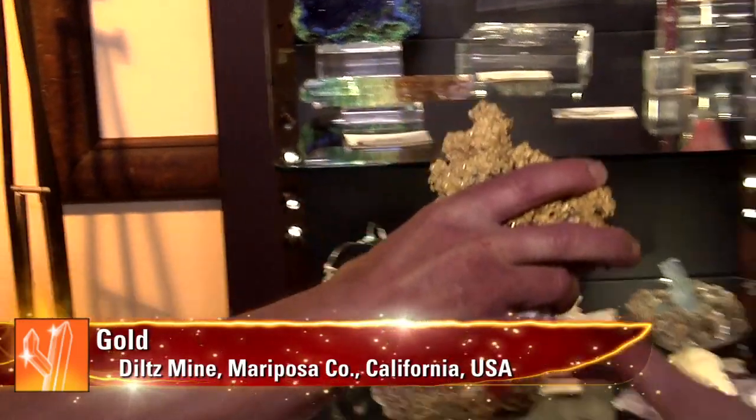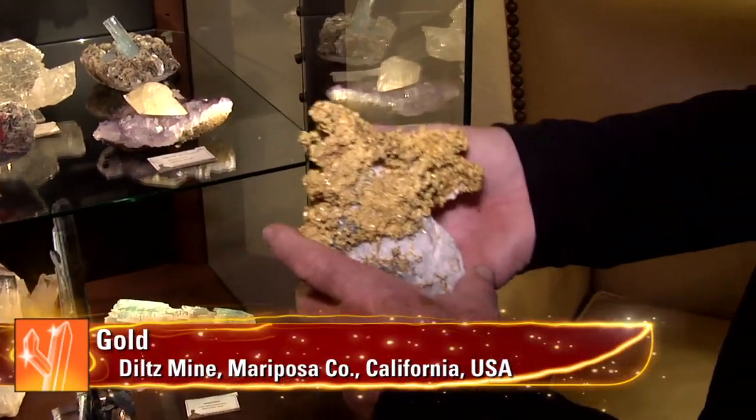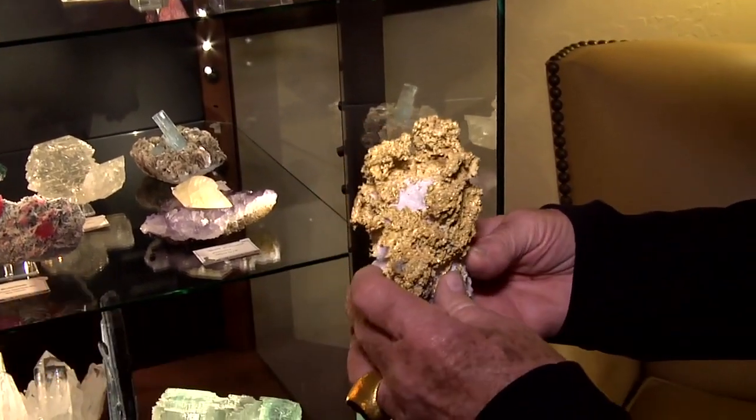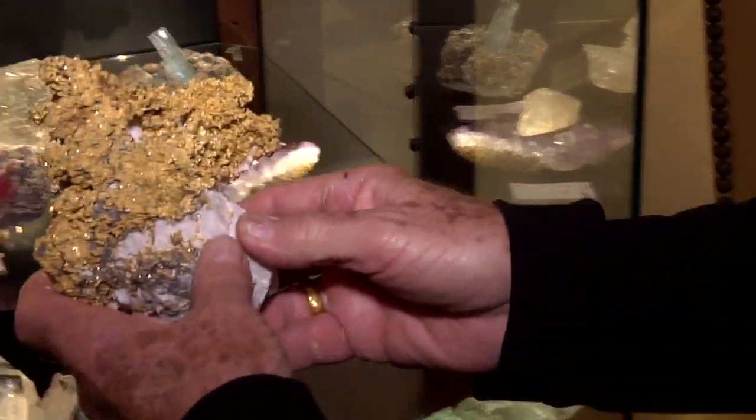It's heavier than it looks, let's put it that way. It's not 55 ounces, huh? But it's heavy. You got quite a bit of gold in there. Yeah. Okay. It's a snow cone.